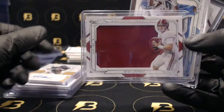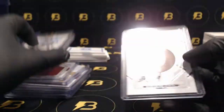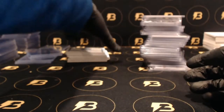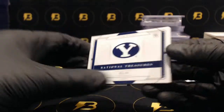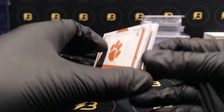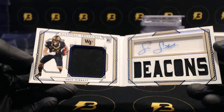Then we got Mac Jones going out to the Patriots. Diami Brown, 1 of 1 going out to the football team with a massive patch. Look at that. And Dak Prescott for the Cowboys. Did have a bunch of booklets. Michael Carter going out to the Jets. We've got Zach Wilson for the Jets, 3 of 49. Yeah, ETN going out to the Jaguars. And 72 Surratt for the Lions.